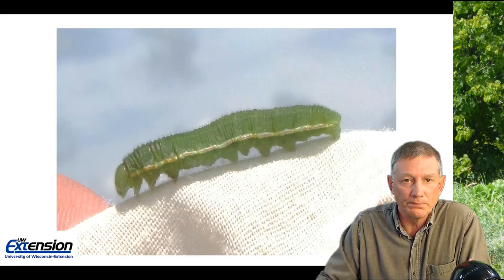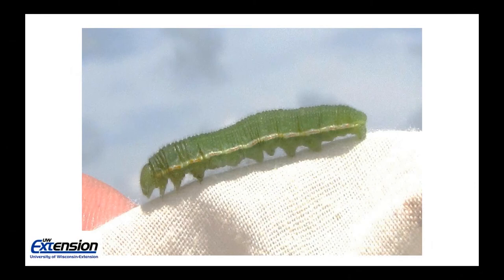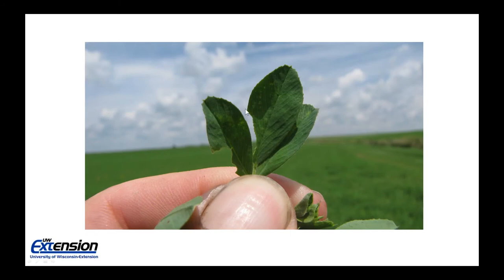Here's a picture of what the alfalfa caterpillar looks like. A very velvety green color, also a green head, and that will distinguish them from alfalfa weevil. All alfalfa weevils have a jet black head, and alfalfa caterpillars have a white stripe down each side of the body. They are a defoliator on alfalfa, and they'll feed usually from the leaf margin in. We typically don't see a lot of holes in the leaf from alfalfa caterpillar feeding.